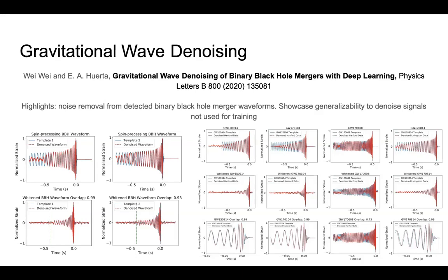The overlaps go between 99% to 93%. And as you can see on the one that is labeled template 2, there we incorporated as much spin and precession as possible. And the recovery is still decent. Now, in different words, what this means is that these algorithms can generalize to signals that you do not use for training, which is a good sign. That means that you are doing a good job when training the neural network.